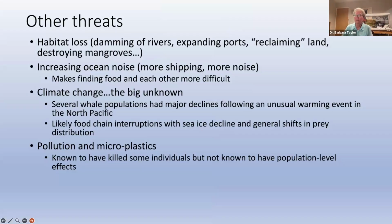So let me talk about other threats. I mentioned habitat loss, and again, this is the biggest problem in Asia, but it's a global problem. Damming of rivers, expanding of ports, this thing they called reclaiming of land, which actually means just filling in shallow water areas, which destroys mangroves that all of those Sousa species depend upon. We've all heard about increasing ocean noise, more shipping, more noise, and it makes finding food and whales finding each other much more difficult. Climate change is the big unknown.